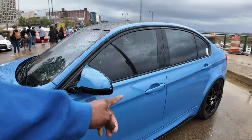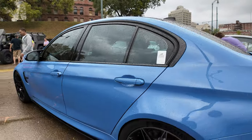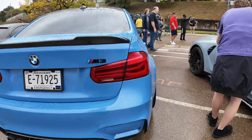My buddy's car right here. He'd love it too. It's clean. No, that's not his car. He got one though. He got a wreck on his.